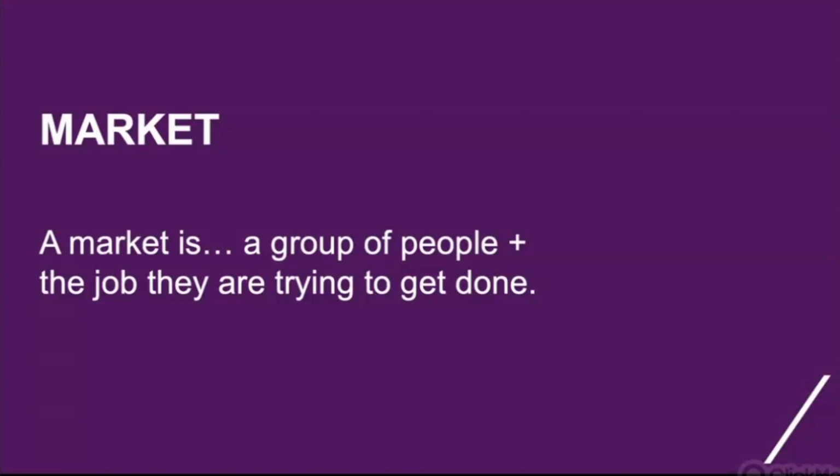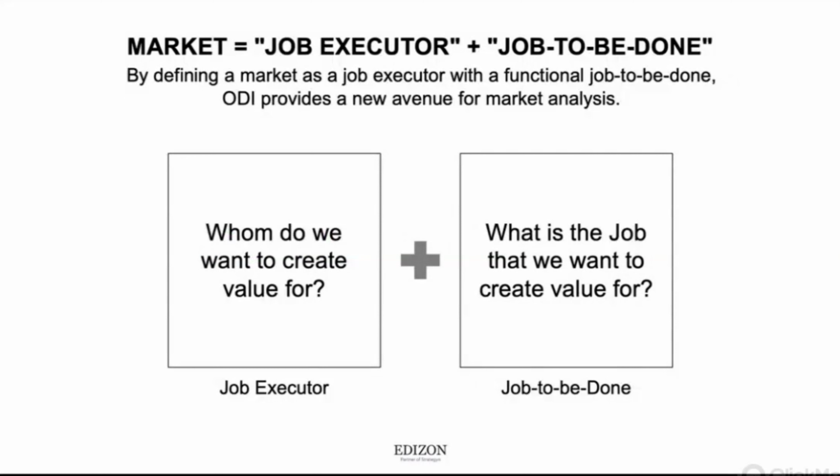So there are two questions that we want to answer here and that you probably want to answer for your business. The first question is, whom do we want to create value for? Who is the job executor group that you want to create value for? And the second question is, what is the job that these people have that we want to create value for? If we answer these two questions, we get a very good understanding of the market that we are in from an innovator's perspective.